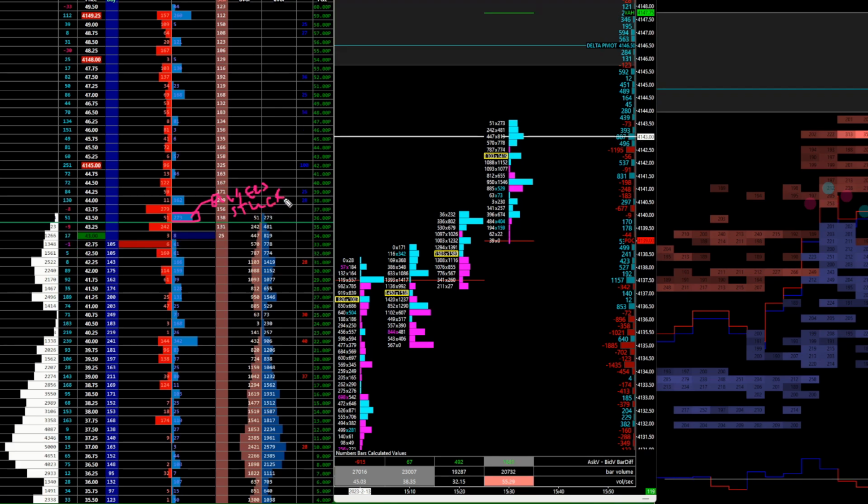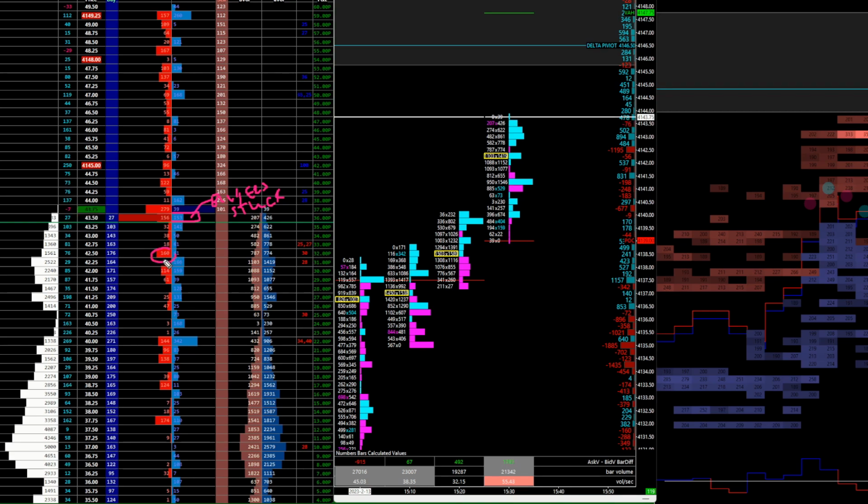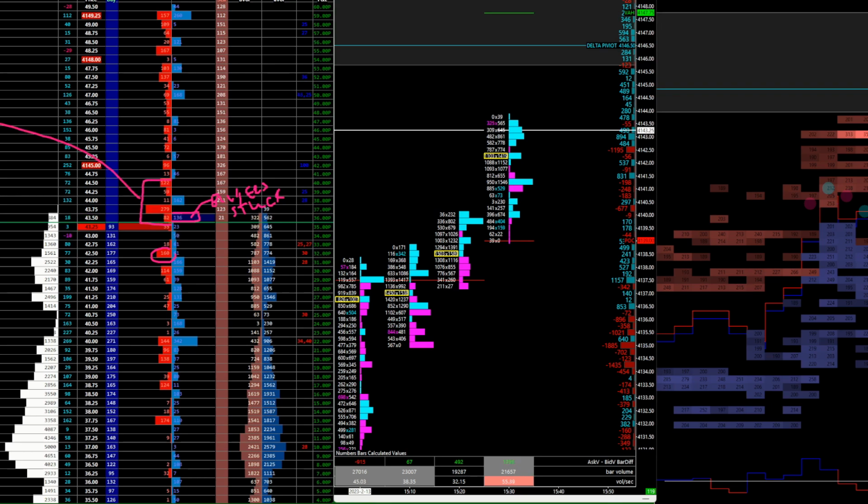See, we get a little bit of stuck buyers, so a little bit of overzealous buyers here on the high. We'd like to see that get ran through pretty quickly. We want to see them buy again, not sell. They're long, and they are buying again. We got our offer right here up to 44.5.